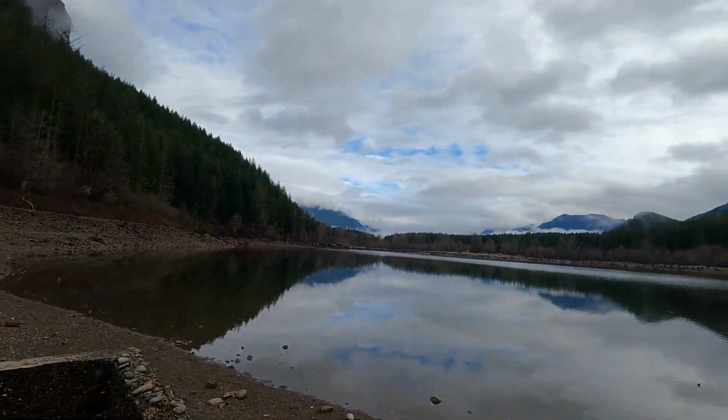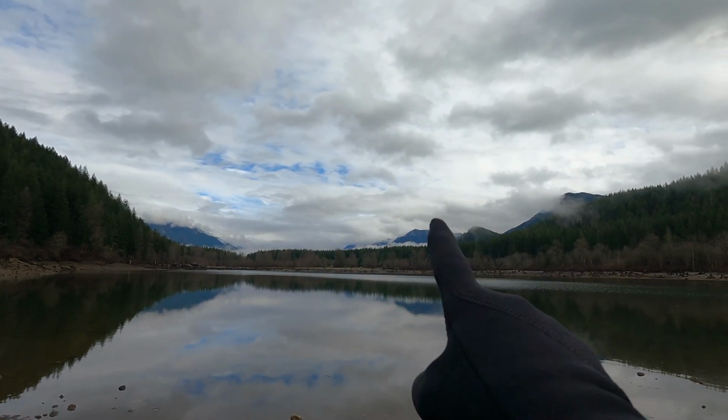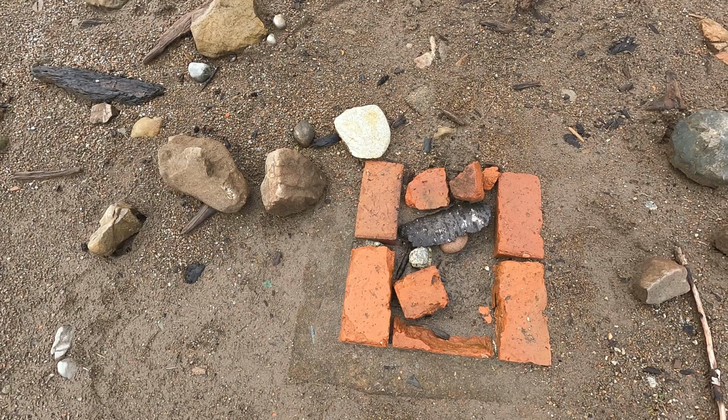Also the view, check that out. Mount Si, Mailbox Peak, Cedar Butte, Mount Washington. Beautiful day.